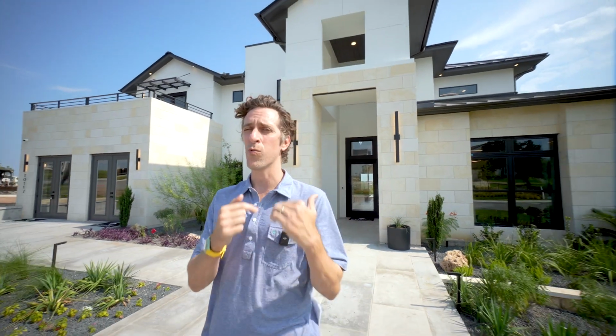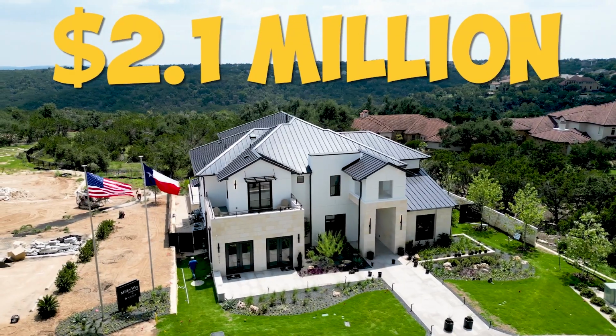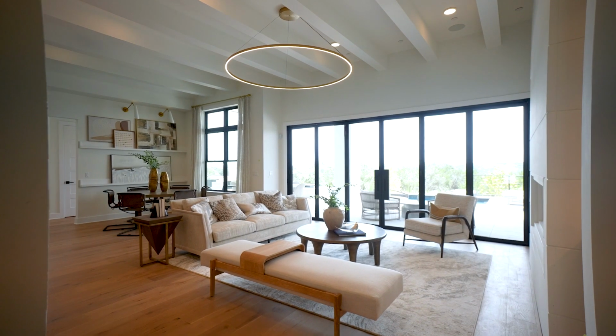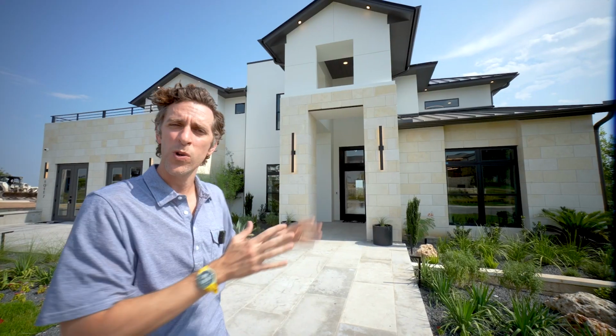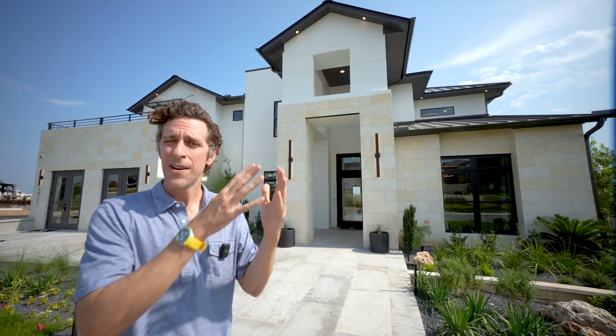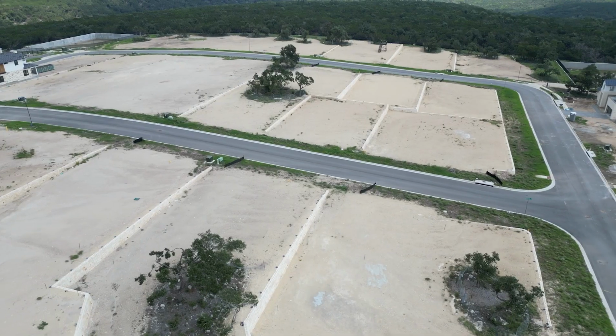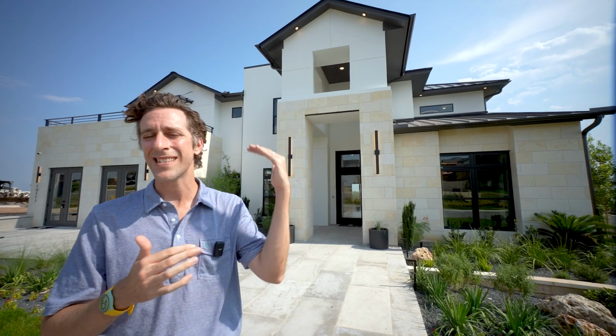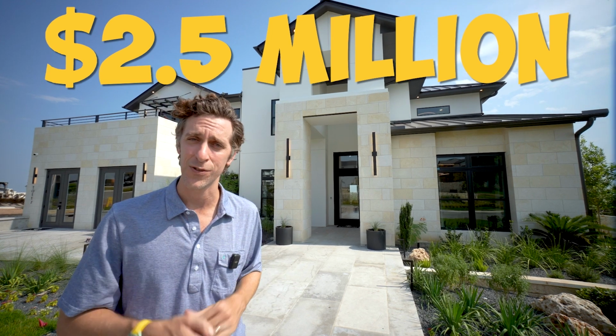So how much does a house like this cost? Well, the base price of this plan will run you right around $2.1 million. And then Andy, our good friend over here, tells us that there's about $1 million of upgrades in this particular model. So this model will run you right around $3.2 million. And Milestone offers plans in this community that run as low as $1.5 million for the base price, or as high as $2.5 million for the base price.